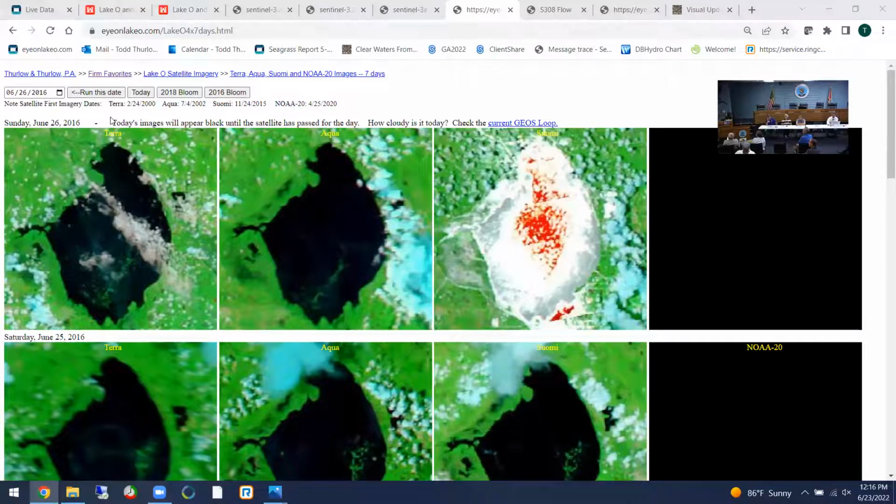I put the dates up there when I added the NOAA satellite. So Terra was online in 2000. Aqua was online in 2002. Suomi was online in 2015, and this NOAA one just went online in 2020. So that's the fourth column. That's why you notice how when I backed up, the NOAA one's all black, because it wasn't in the sky back then. And so you can click on it every day, just like I do. I just go to this page and you start to see a little green happening, something's going on and we need to put more eyes on the lake. So that's what it's all about.